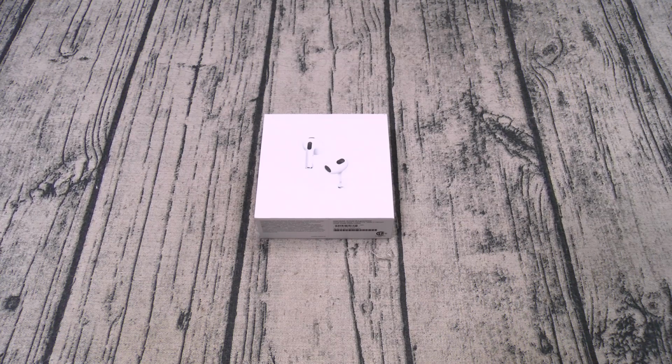Alright, so let's go through all of the specs. Now these are Bluetooth version 5.0. They're IPX4 sweat and water resistant. They're powered by the Apple H1 chip that's going to give you instant connection and switching to all your iOS devices. Now you got spatial audio, which is perfect for FaceTime, and you got audio sharing. You also got adaptive EQ. These have custom high excursion Apple drivers and custom high dynamic range amplifiers. Now you got dual beamforming mics, perfect for phone calls.